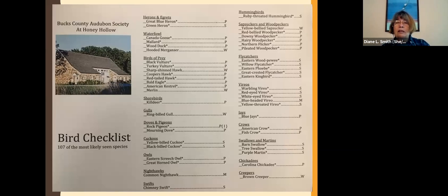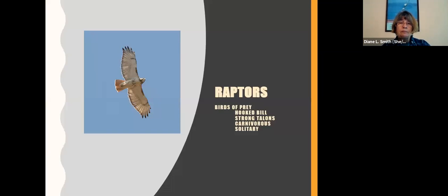And so what you'll see on this checklist, which is available on our website, is which birds are here all year round, which are found in the winter, which are found in the summer, which are migrants. So it's a 2-page list. I only put 1 page up here, but it's useful for knowing what you might be able to see when you come. So let's talk about the birds that you might be able to see when you come.